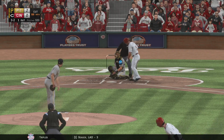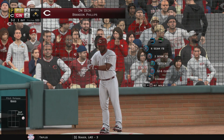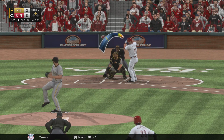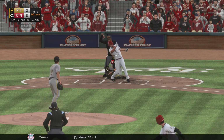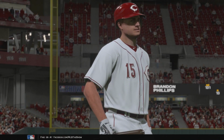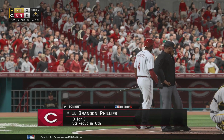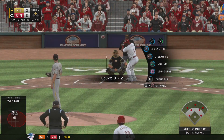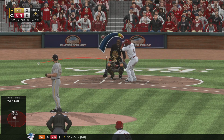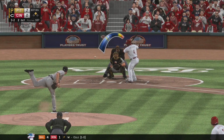Full count, 3-2. Brandon Phillips, who represents the possible go-ahead run here, waits in the on-deck circle. Swing and a miss on the fastball that time, out number 2. Brandon Phillips will stand in for the 4th time now, still looking for his first hit of the ball game. And he's not the only one either. This has been a great pitching performance so far, and they've had these guys chasing their tails all game long.